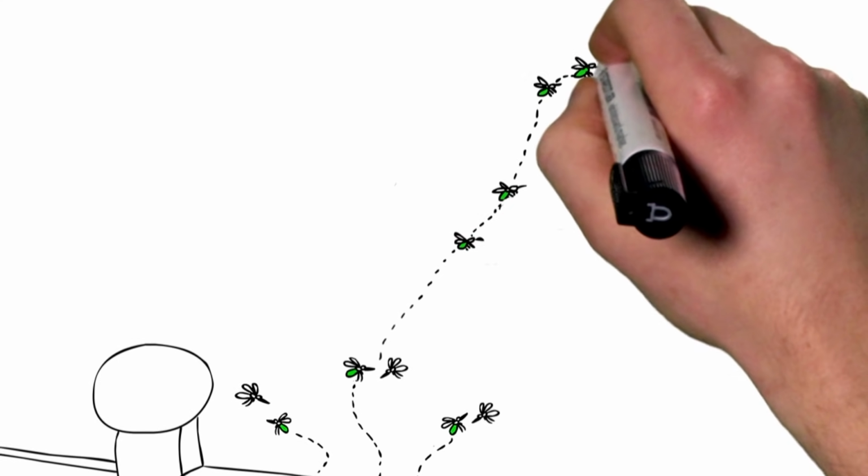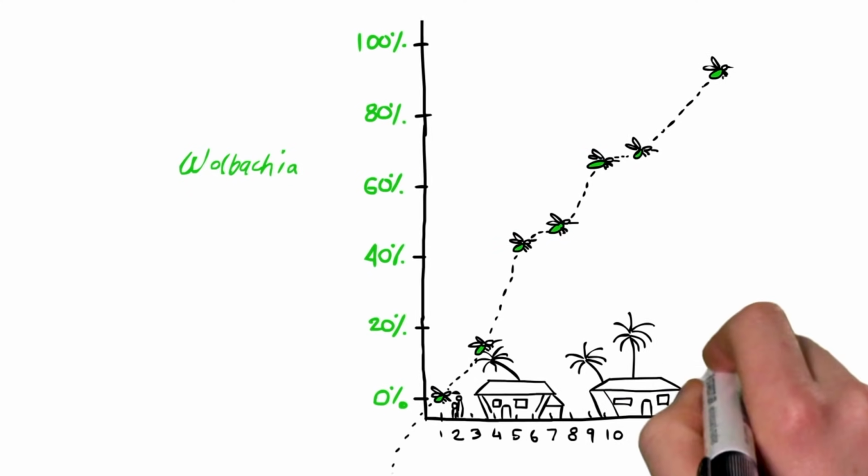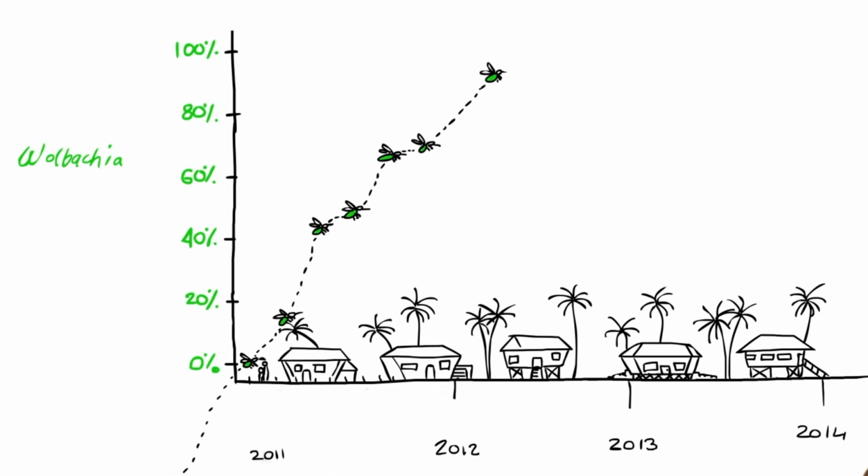Wolbachia mosquitoes were released once a week for 10 weeks, and within a few months, close to 100% of the mosquitoes had Wolbachia. And years later, they still do.